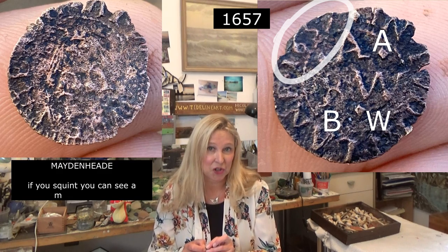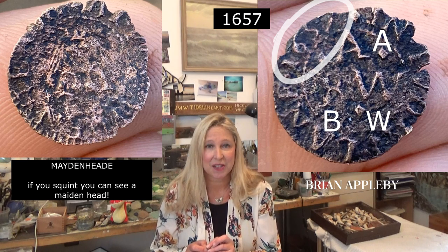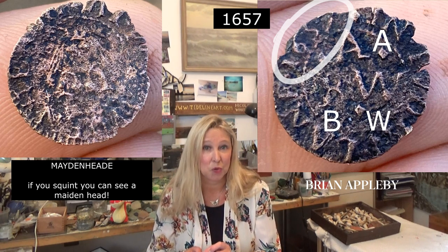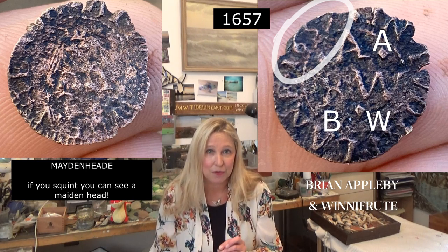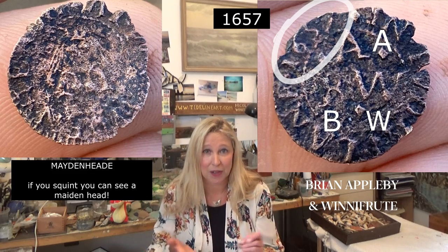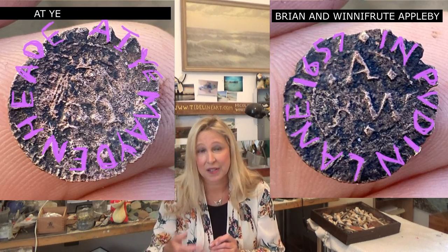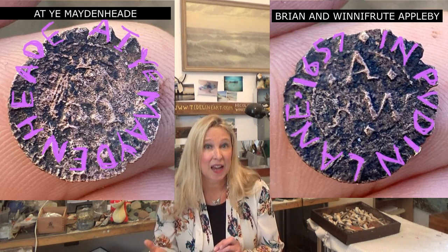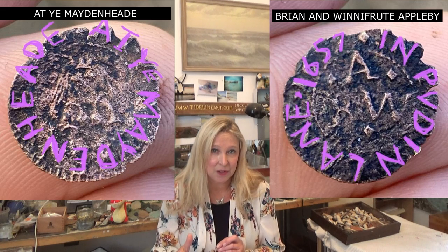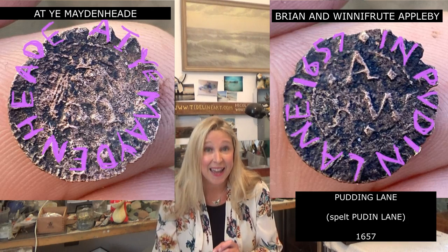Now, the token was issued by a man called Brian Appleby, and the W stands for his wife, and his wife was called Winifruit, which is just a wonderful name. I've never heard of it before. It's a bit like grapefruit, but with Winnie in front of it instead. So Brian Appleby and Winifruit Appleby, they had a winery or a tavern, because Brian Appleby was a vintner, he sold wine. And they had a tavern, at least from 1657, but this is the exciting part. They had it in Pudding Lane.